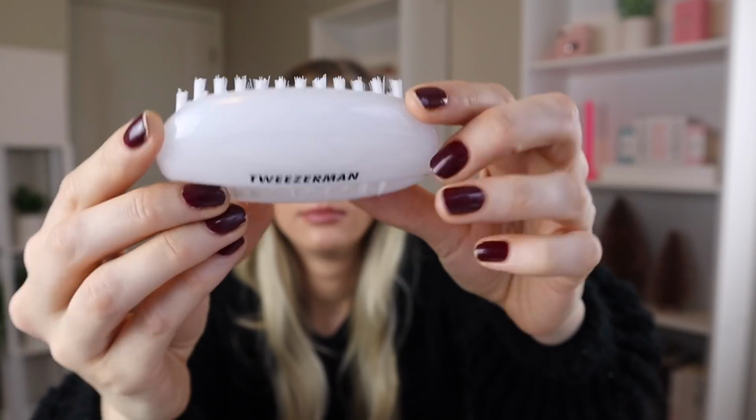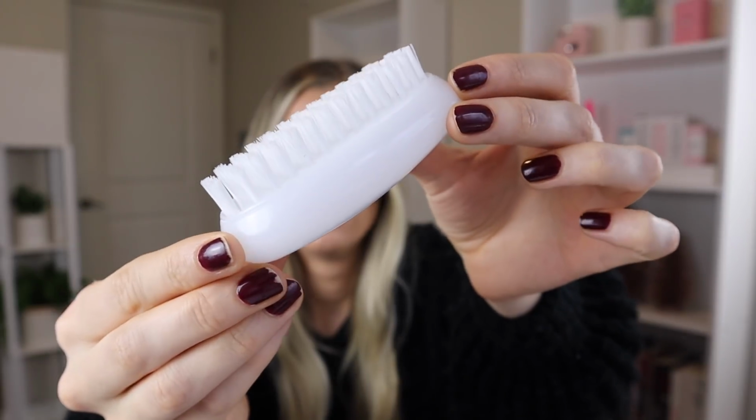And then the other item is this Tweezerman nail brush thing. I really like this because not only does it have, you know, your normal bristles right here, but it also has these bristles that stand up straight that I feel like are just the perfect angle to get at your nails. As my nails have started to grow longer, I just feel like it's harder to keep them clean underneath, you know what I mean? And this is so perfect. I had nail brushes before that were just the little mini ones, and I feel like they didn't do nearly as good a job. This is so great. Oh my gosh, love it.